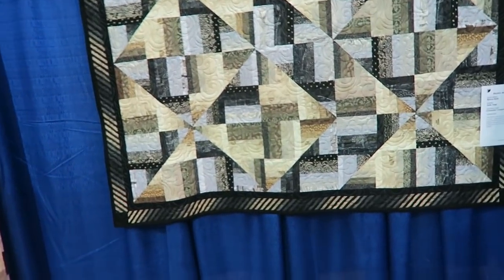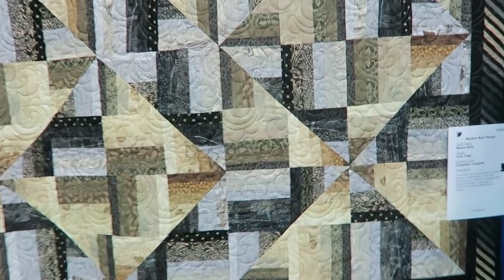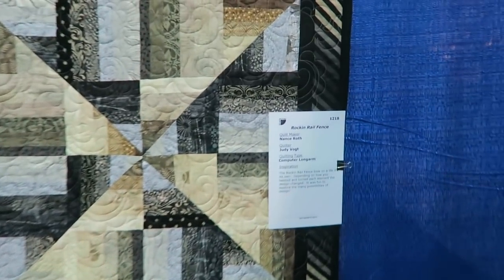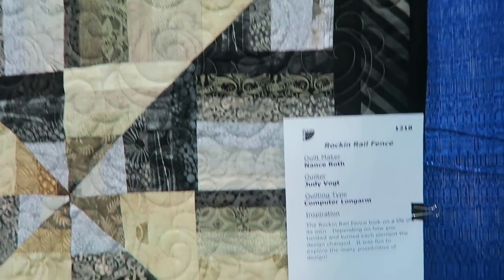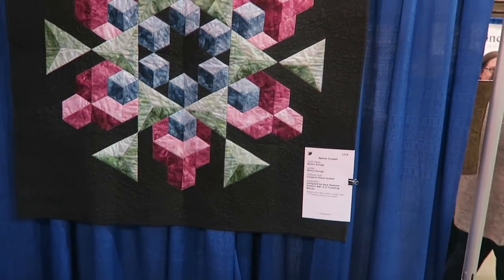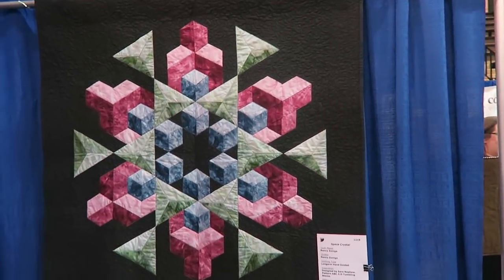This is a strip quilt. For those that are... we have another quilt on display. We call it the Rock and Rail Fence. From grateful veterans and their families. And of course, there's the shopping.